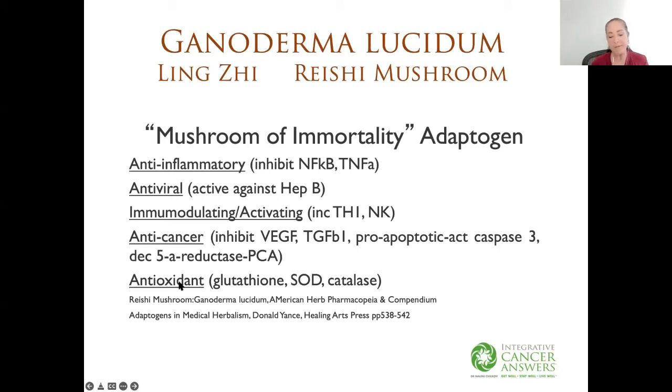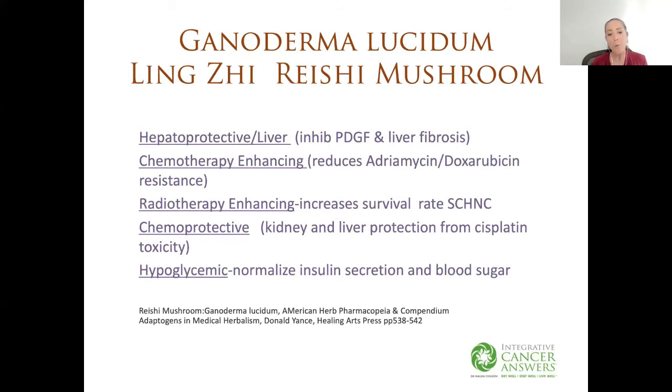And then all of the medicinal mushrooms are potent antioxidants, ramping up the natural antioxidants inside the cell, the most well-known being glutathione. So you can get really high quality mushrooms. And I think reishi is probably the easiest to get from most herb companies in a very high quality. Now, Ganoderma also protects the liver, very important. It also enhances some chemotherapy agents. It also enhances the effect of radiotherapy. And it also protects the kidney and the liver from toxicity. And it also helps to balance blood sugar. So this is a really extraordinary gift from nature to have something perform all these functions.